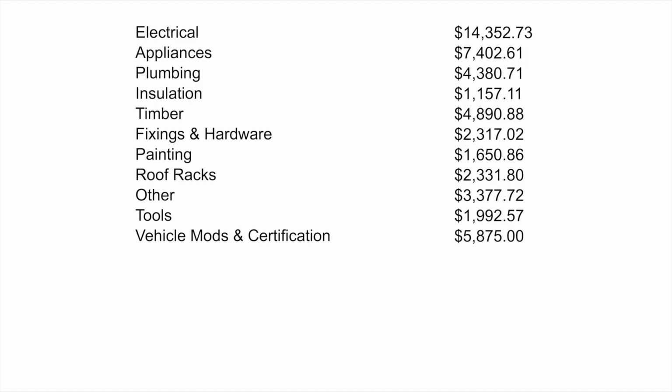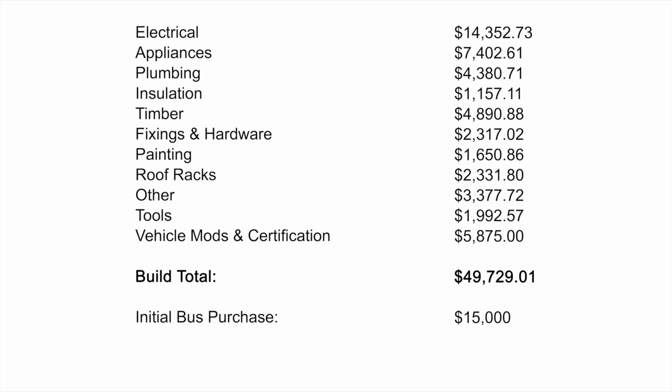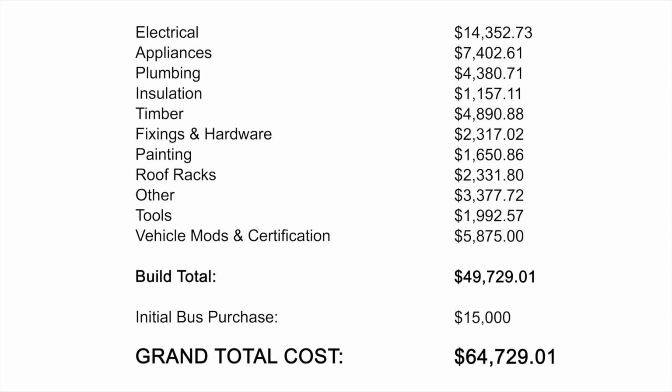$5,875. So all up, everything I spent on the build came to $49,729.01. And then when you factor in the initial bus purchase cost, which was $15,000, the grand total cost to build my home was $64,729.01. So there you have it, guys. The whole project has cost me almost $65,000. It's a lot of money, and it's certainly the most expensive, biggest financial thing I've ever done in my life. Was it what I expected to pay?